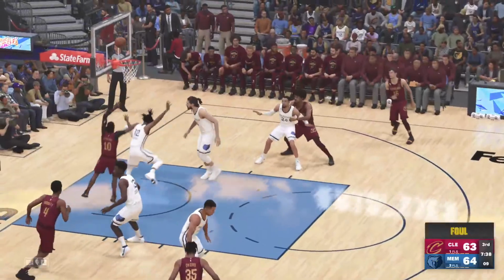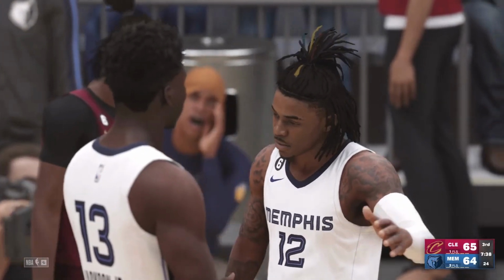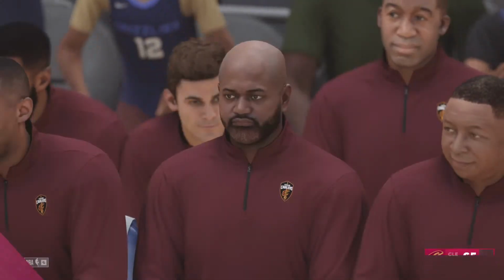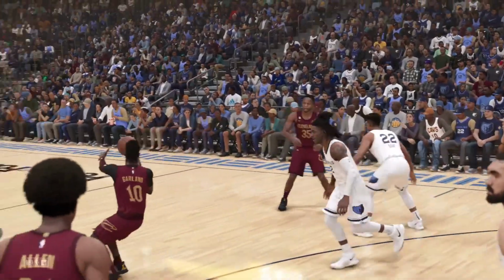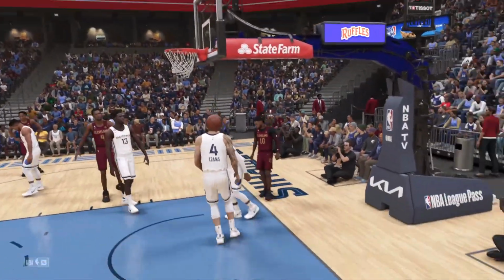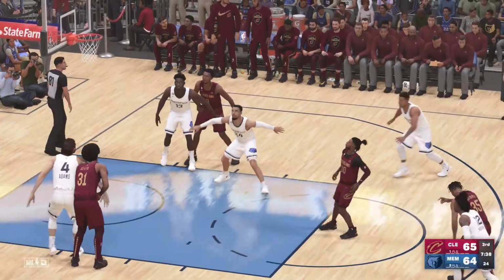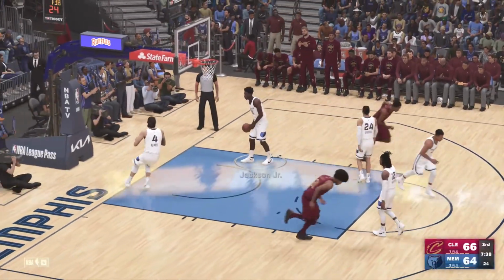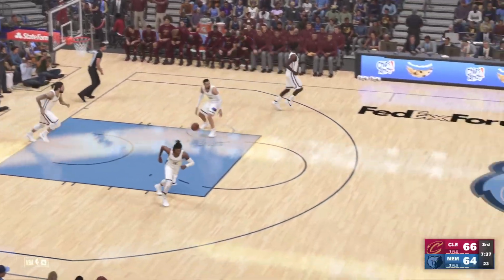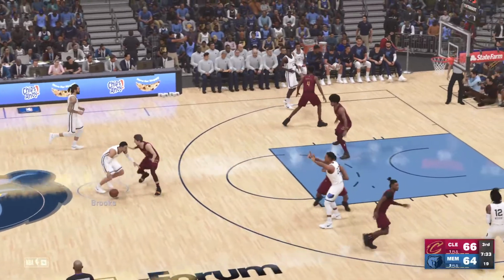Morant goes over, pursues, and Morant tried to get back for the block, and Darius Garland had the step and was able to get past him. Look at that. He over-pursued on the defensive end, goes up, lays it up with the left hand, and gets fouled in the process. Opportunity for the old-fashioned three-point play, and Garland is able to do so as he scored the last 5 points for the Cavs, and they have a 66-64 lead.